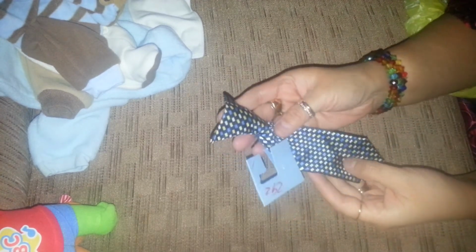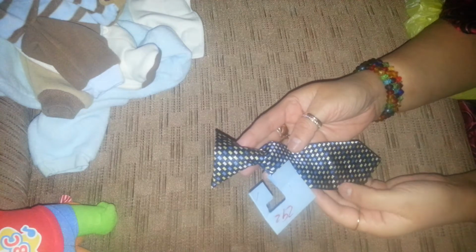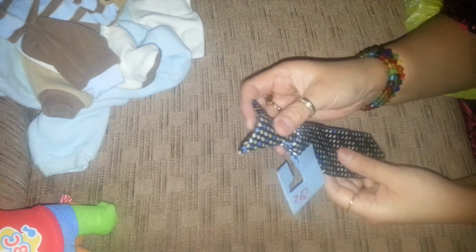I got this one for Ken, my little Asian baby, for $2.92. It's a little clip-on tie. Oh, my God. I can hardly wait till I put it on him. He's going to look so handsome. I couldn't resist. I call him my little college baby.